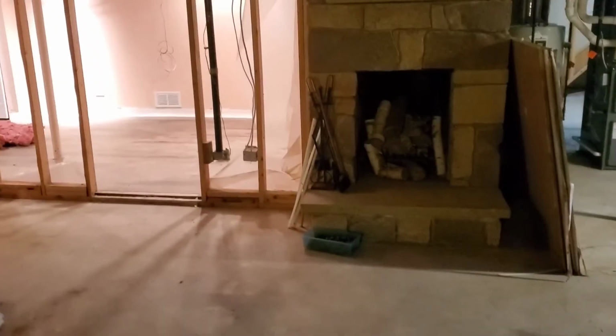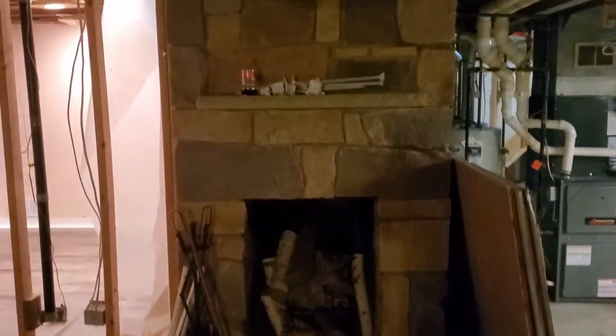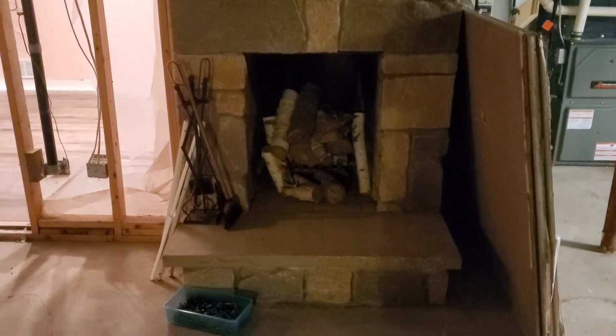There is actually a fireplace down here, but this will either get walled over or just not used, because there is a gas fireplace above it, so I can't actually burn anything down here with the gas fireplace up top.